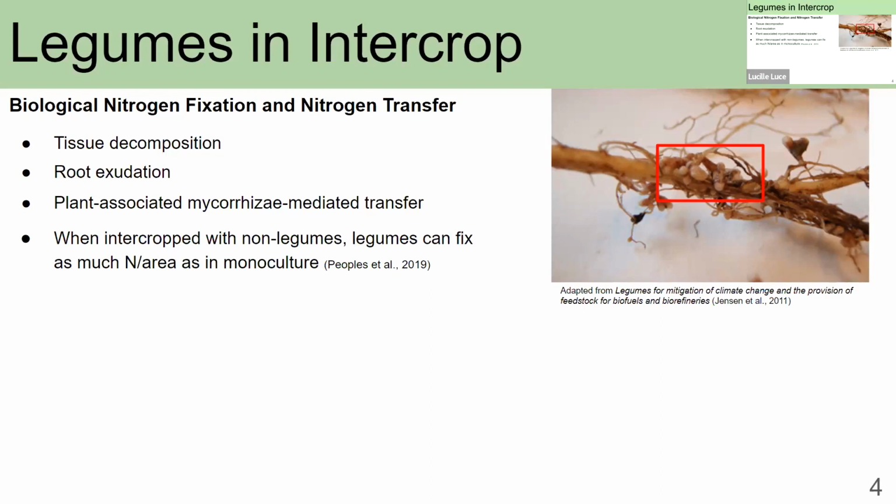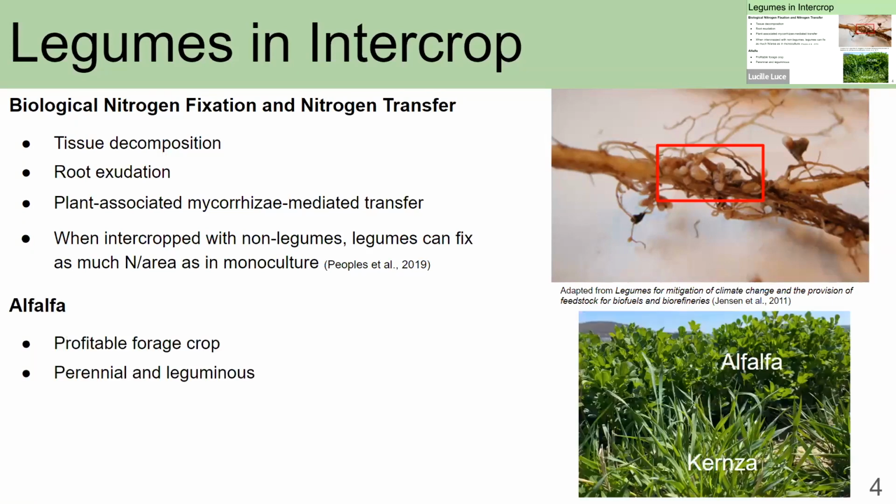Research has shown that legumes in intercrop with non-legumes do have the capacity to transfer as much nitrogen per area as monoculture legumes. And if enough nitrogen can be transferred from legumes to the other crop in the intercrop to still support profitable crop production, then less synthetic nitrogen fertilizer can be applied overall to the intercrop, reducing both fertilizer costs and associated emissions.